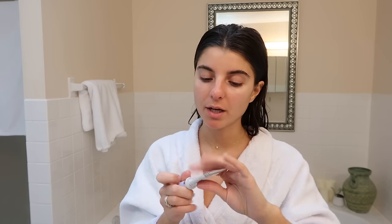Then we go in with the eye cream. Eye creams are so important. This one is a retinol eye cream from First Aid Beauty. Love First Aid Beauty. You're gonna hear a lot of products that I use are from there. It works with my skin. This one is dermatologist tested, fragrance free. You can apply it morning and or night.